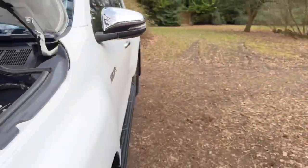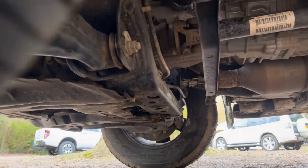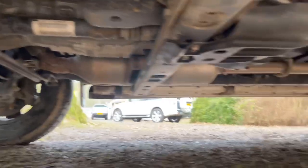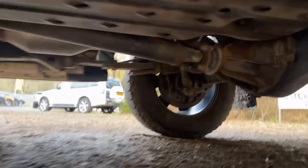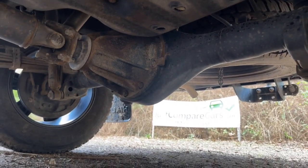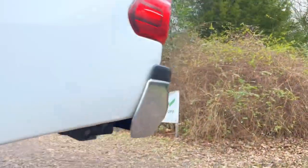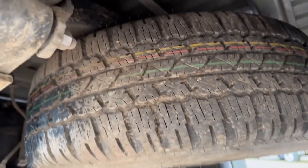Okay, let's have a quick look underneath. And again, no surprises, no signs of any historic oil leaks. The chassis is in fantastic condition, as is the exhaust and the rear diff. As you can see, no signs of any oily residue or leaking. No historic leaks. The spare wheel, it's a steel wheel and it's got a brand new tyre on it.